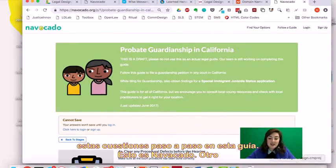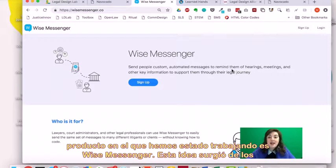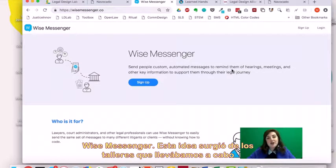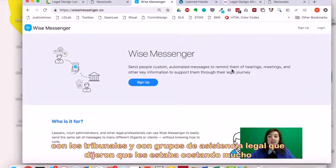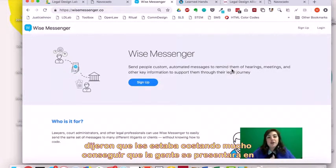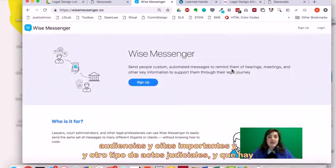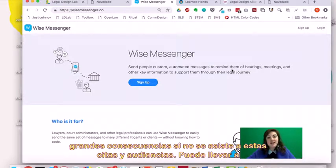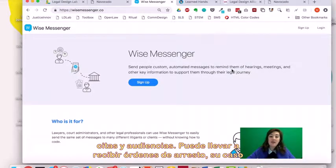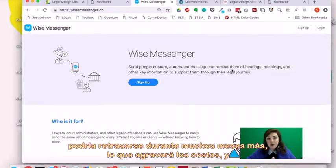So that is Navocado. Another product that we've been working on is Wise Messenger. This grew out of workshops that we were running with courts and with legal aid groups that said they were having a really hard time getting people just to show up at really important hearings and appointments and other kind of legal events. And there are big consequences if you don't make these appointments and hearings. You can get warrants out for your arrest. Your case could be delayed for many more months, costing you a lot more money.